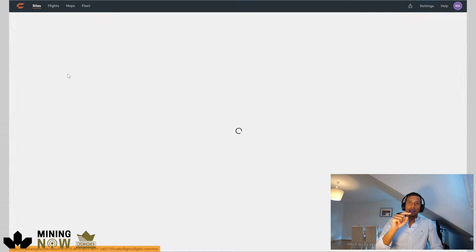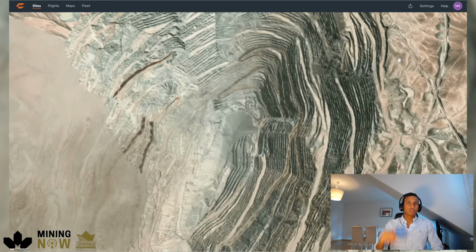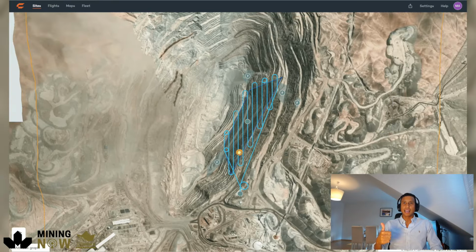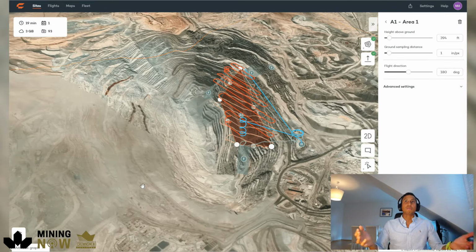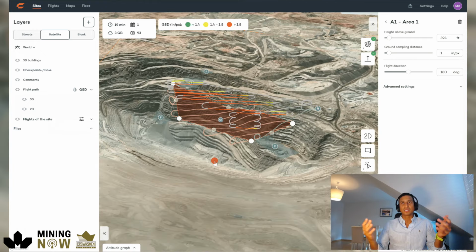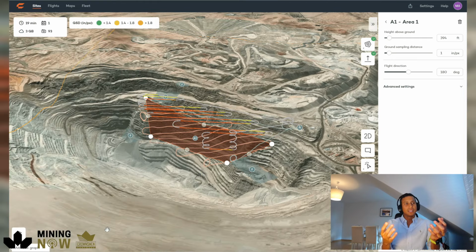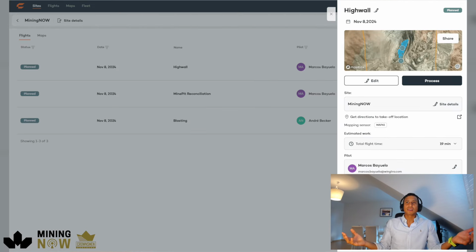I just draw the area, press play, and there you go. I have my data. Drones have become extremely reliable, easy to use, and you get your data extremely fast. And now with the technologies and solutions around Wingtra as a company, it's all web-based. So basically you can share it with all your stakeholders.